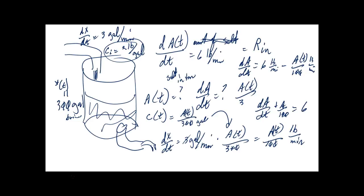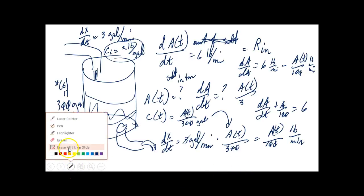There is another type of thing dealing with tanks, and this is draining rate, you might call it. These are just examples of different differential equations you could have. What if you have a tank, but this time the tank only has a flow rate at the bottom? You're losing water in the tank.